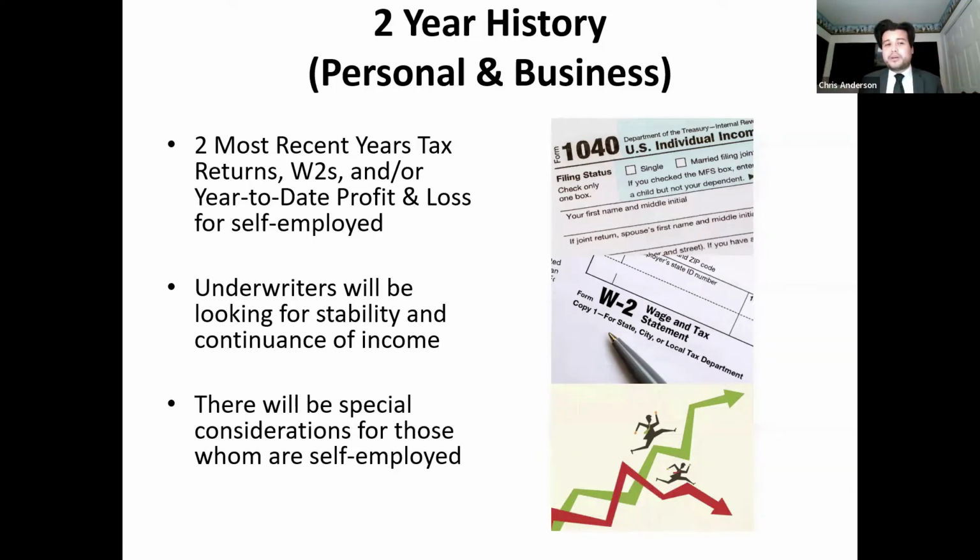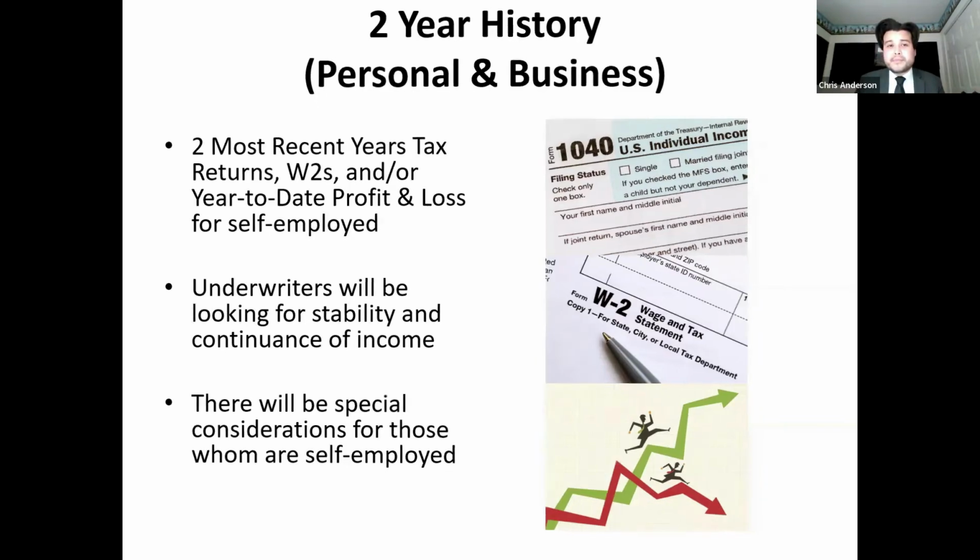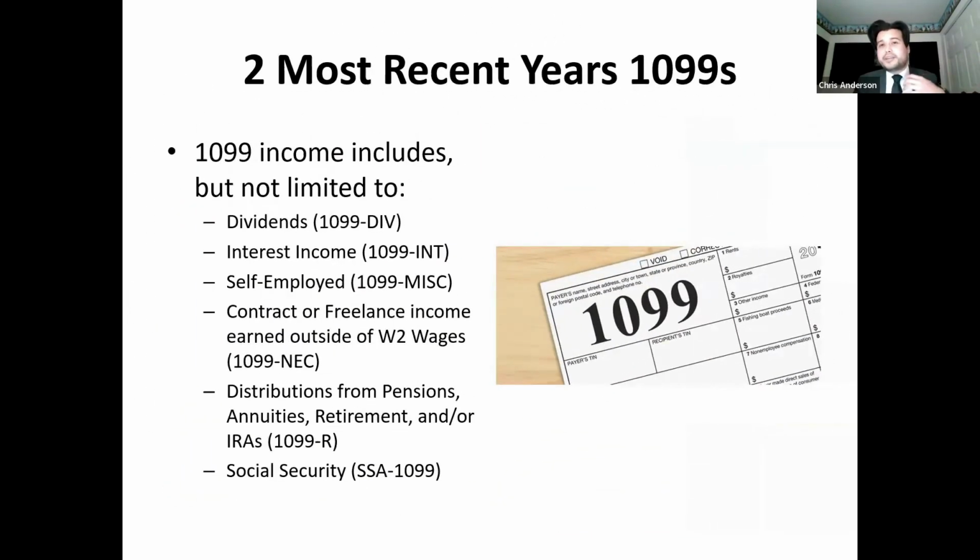So we're asking for that because the underwriters are going to be looking for stability and continuance of income. And there will be special considerations for those who are self-employed. That doesn't necessarily mean that folks that are self-employed are harder to approve or easier to approve. What that means in terms of self-employed folks that work seasonally, like for example, if you have someone that is working in the summer doing lawn work, but then in the winter they are taking care of plowing and snow removal. So they have that kind of seasonal income, but what the underwriters can be looking at is a 2-year history of that. So it's essentially just to help us understand what you are bringing in.